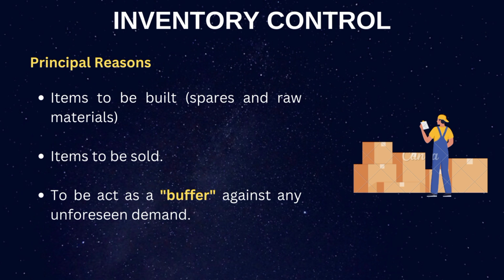The third reason is to act as a buffer against any unforeseen demand. You have to maintain a buffer stock. You can call it standby stock. If there is any unforeseen scenario in the market in the future, you can forecast it. For that particular shortage time, you must have stock, and that stock is called buffer stock. It is also part of the inventory stock, inventory management, inventory control. These are the three types of reasons.